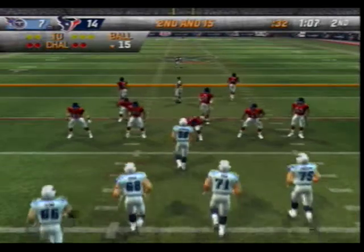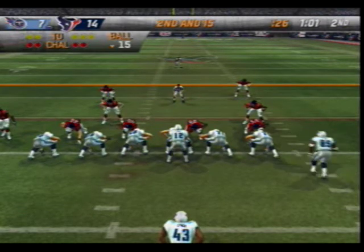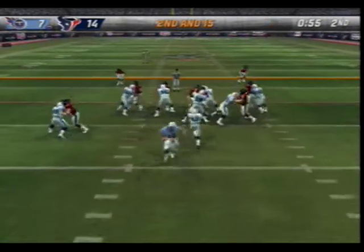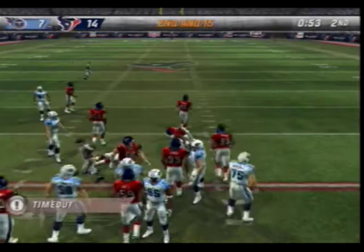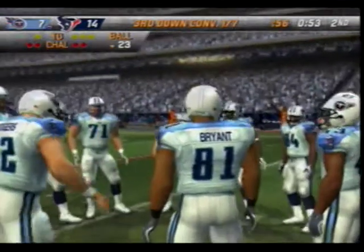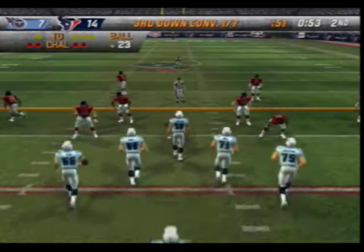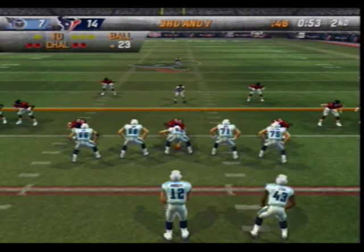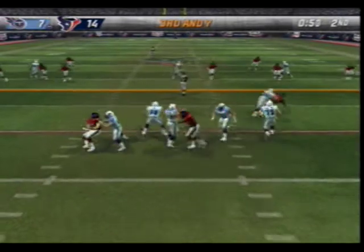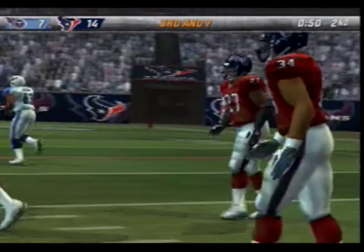Second down, and they need 15 for the first. 15-yard line. The Texans line up in a 4-3. He gets the count. Barrett is there on the stop at the 23. You never know when you're going to find some room and break loose into the secondary. Third and seven. This team has to start converting on third down if they're going to be successful. Under pressure, throws it. Incomplete pass. I'll tell you, the defense made a great stand right there.